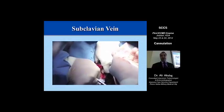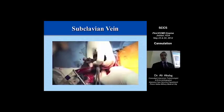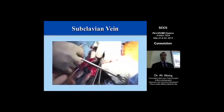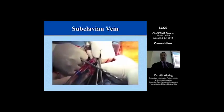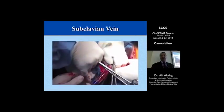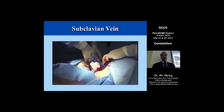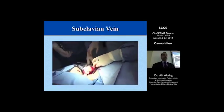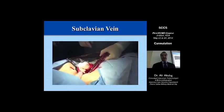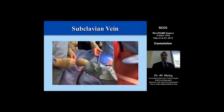That's why you use the saline here to take off the air. You'll see it here more clearly. So you put these just beside each other, and with the 50 cc syringe, you push saline inside to take all the air out of the system in that particular fashion. And once you're done with that, you take the clamps out. Okay, now you made sure that the catheter is in the right place. You connected both the arterial and the venous catheters, and then you start your ECMO circuit slowly.